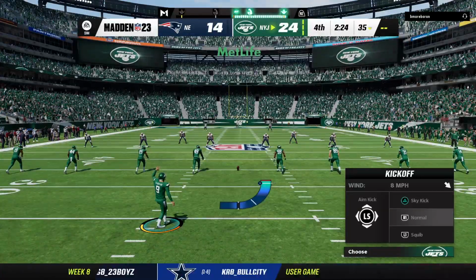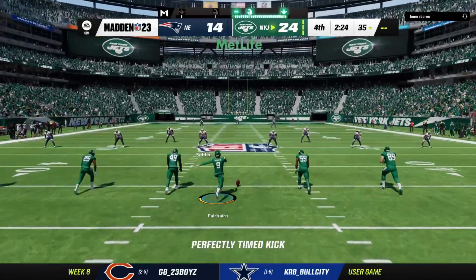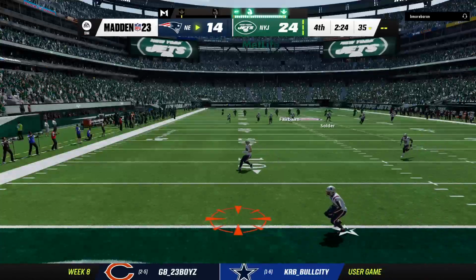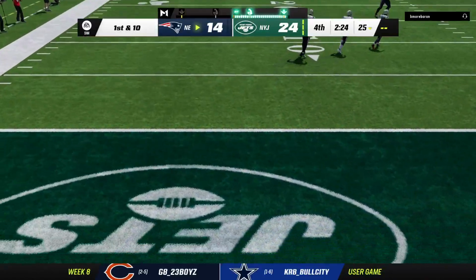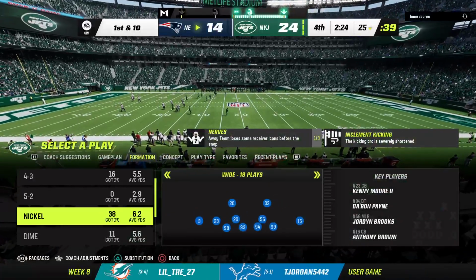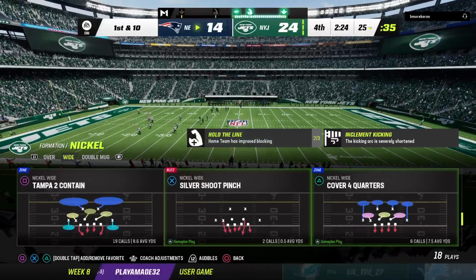Fairbairn to kick it away. That one will bounce out of the back of the end zone. So we will need Edwards to get something here at the 25. Come on, Edwards.